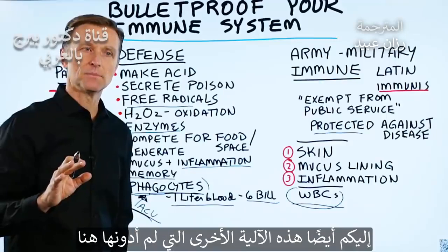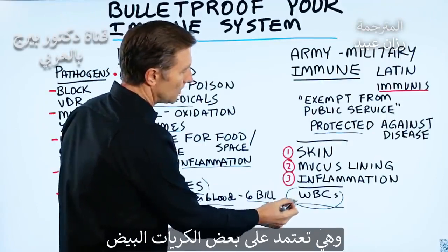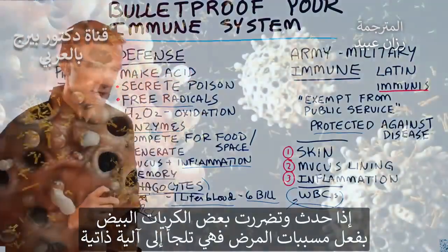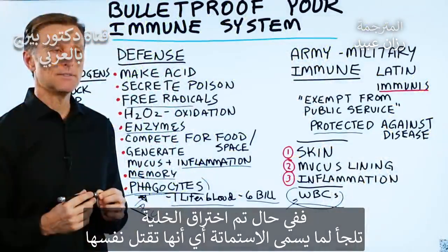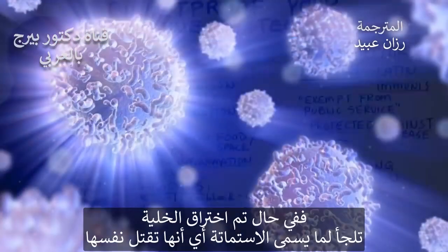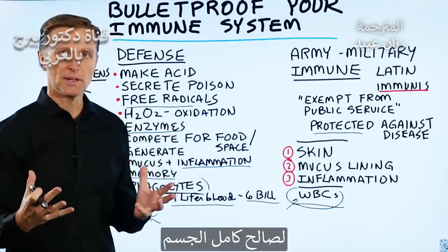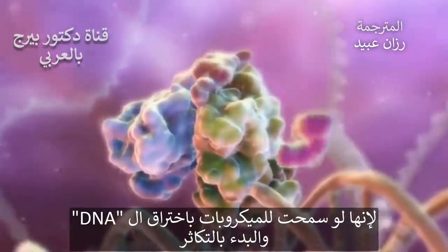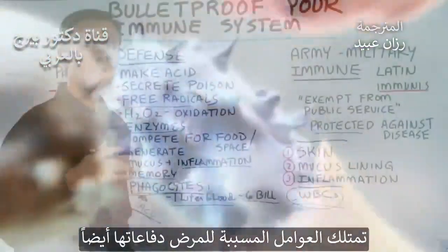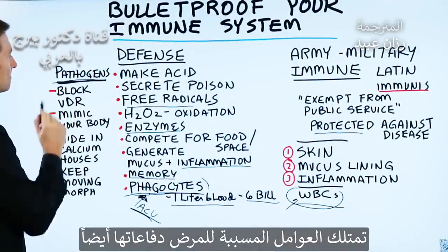And another mechanism that I want to mention, that I didn't write down, involves certain white blood cells. If certain white blood cells are infected by a pathogen, we have this built-in mechanism that if the cell is invaded, it goes through something called apoptosis, where it kills itself off for the benefit of the entire body. Because if they let the microbes leach into their DNA and start reproducing, then they become the copy machine that just makes the virus over and over and over.